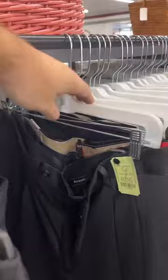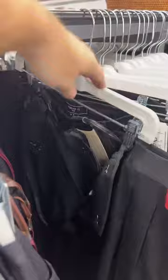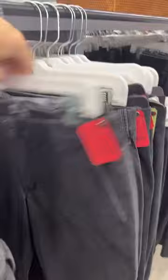Time for the jeans. Jeans and pants. Lucky Brand, we're gonna pass on those. Too much money. Hopefully the pants section is good to us. I really like finding good pants. Alpine Gore-Tex, they want too much for it. L.L. Bean Signature Jeans, 30, those are women's.